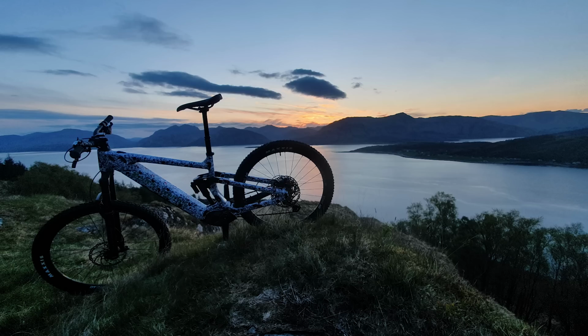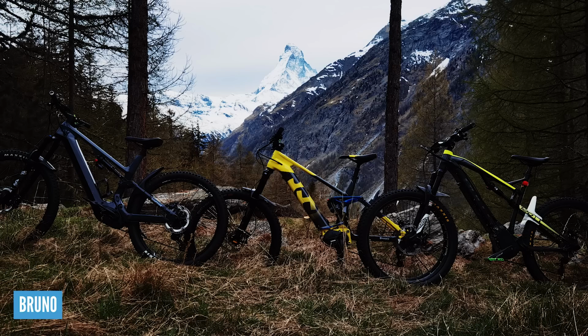And Chris, look at this from Bruno. I see a beautiful blue and yellow Husqvarna. I do. In there, look at that. Up in the background, what looked to me like the backside of the Matterhorn. Matterhorn, I was going to say, it's jutting up. It looks like something off the Toblerone advert.